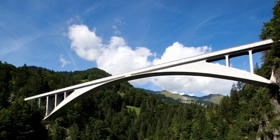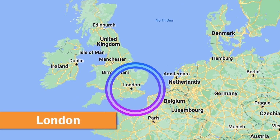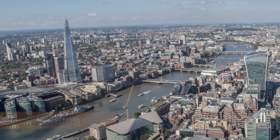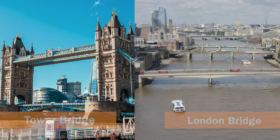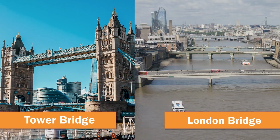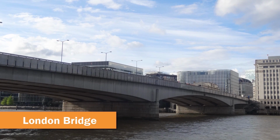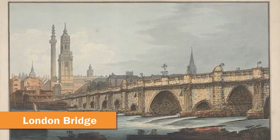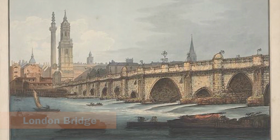The most famous bridges in England are in the capital city of London. While everyone knows the name London Bridge from the popular nursery rhyme, fun fact number 4, people often confuse the London Bridge with the Tower Bridge. And the bridges don't look much alike. While the true meaning behind London Bridge is falling down is not really known, the bridge has been replaced several times since it first opened in 1209. It's over 800 years old.